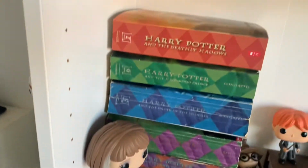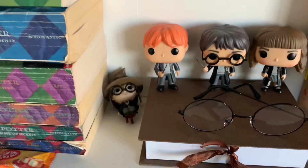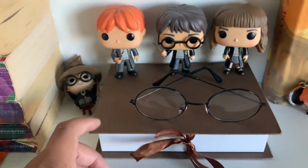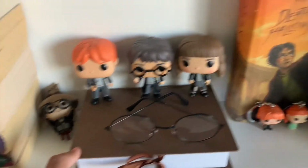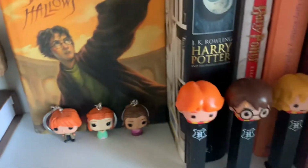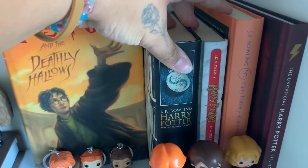Then I have all my paperback Harry Potters right there. Like I said, I'm on the 5th book, and then I need to read these 2 as well. And then right here, I have a little Harry Potter that I got from Texas Thrift, and my Funko Pops, my Harry Potter glasses, and a stamp set that has the Hogwarts emblem on it, which is pretty cool. Then I have my only Harry Potter hardback right there, the Deathly Hallows, more little Funko Pop keychains, more Harry Potter Pez dispensers, and then I have a couple of Spanish versions of the Harry Potter books.